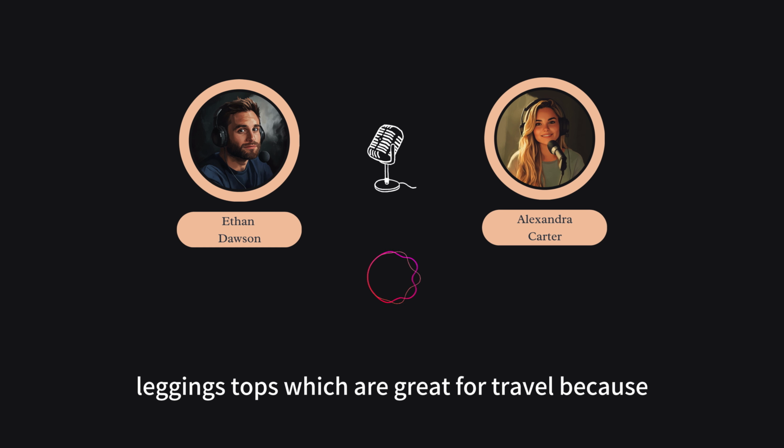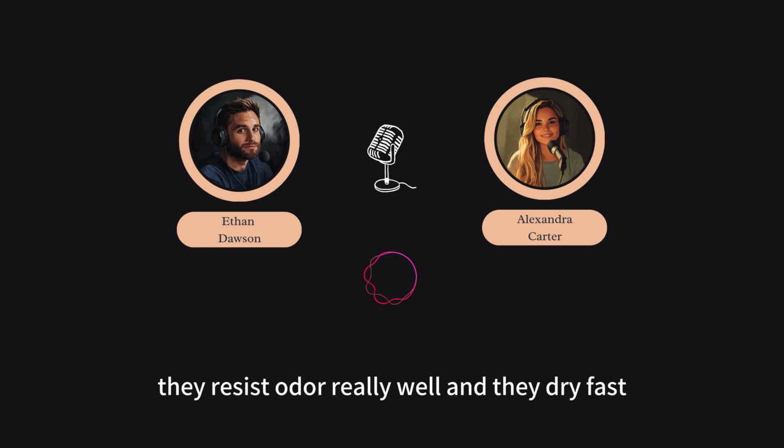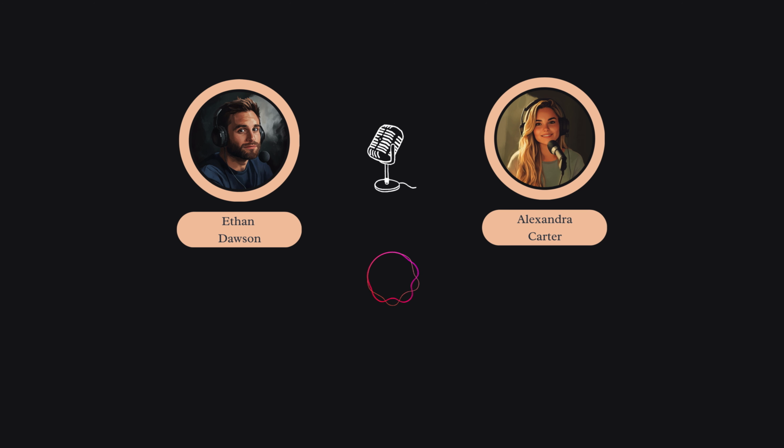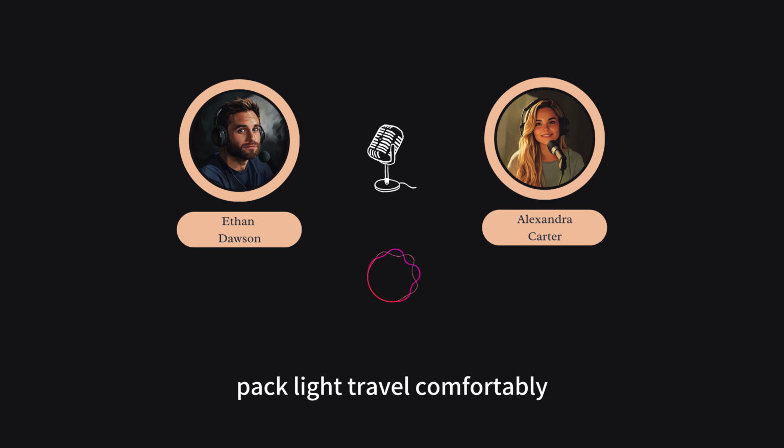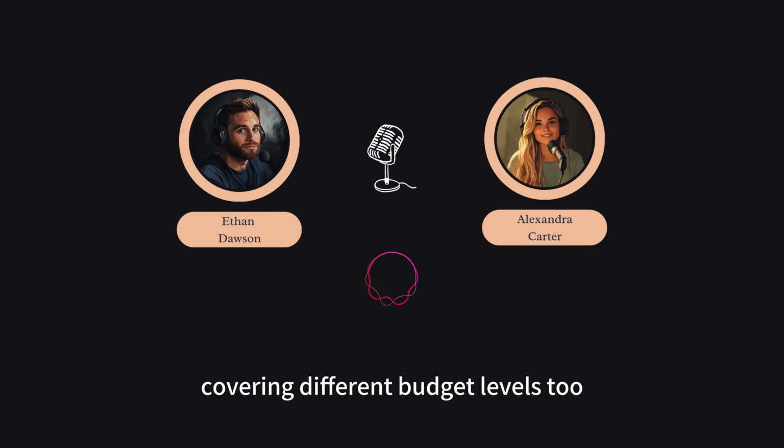Which are great for travel because they're lightweight, they resist odor really well, and they dry fast. Yeah, a true travel MVP and often findable secondhand. All feeds into that goal: pack light, travel comfortably. That's super helpful, covering different budget levels too.